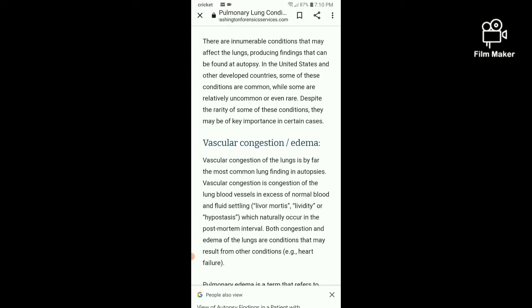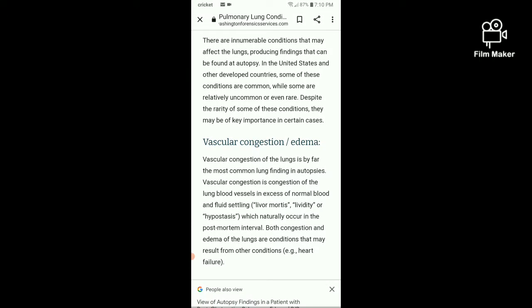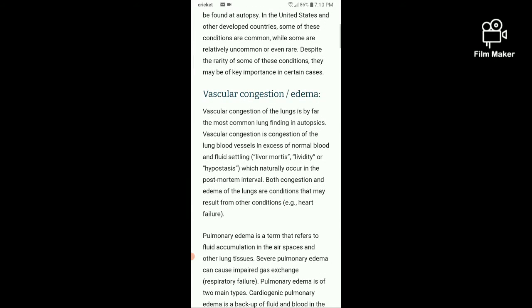And it states there are immeasurable conditions that may affect the lungs, producing findings that can be found at autopsy. In the United States and other developed countries, some of these conditions are common, while others are relatively uncommon or even rare. Despite the rarity of some of these conditions, they may be of key importance in certain cases. Vascular congestion, edema. Vascular congestion of the lungs is by far the most common lung finding in autopsies.